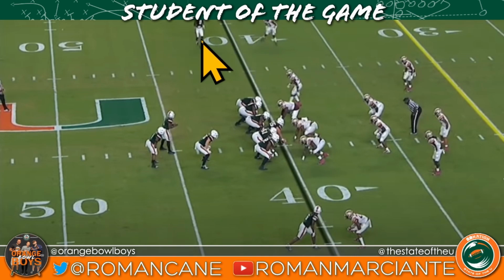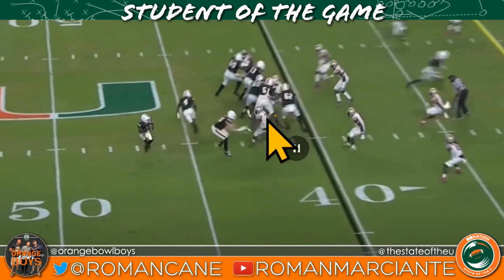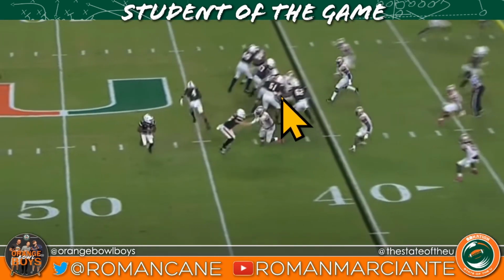Well, this little tactic of bringing Wiggins close into the formation, it frees a little bit of that jam away. It frees that press coverage. And this is going to be a play-action pass. They're going to sell the zone. You see how the offensive line all shoots out in unison.